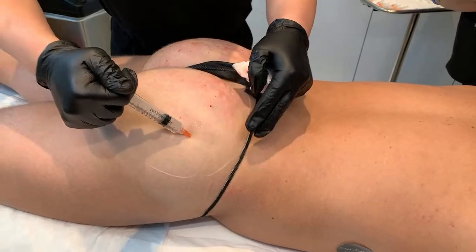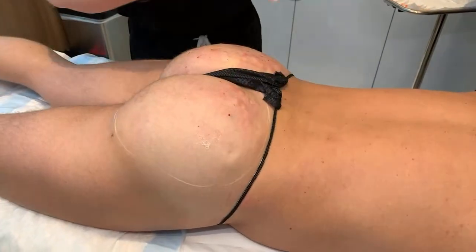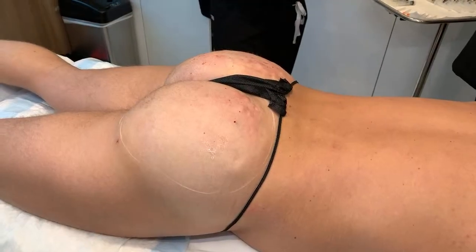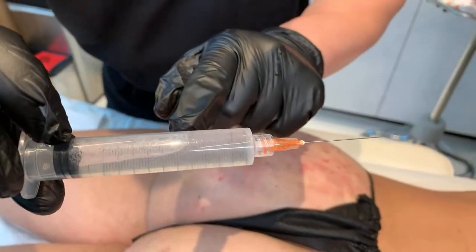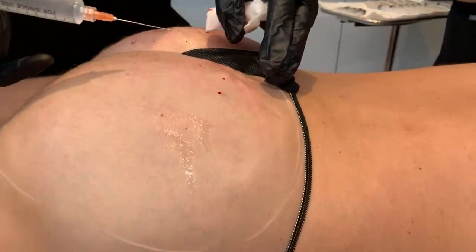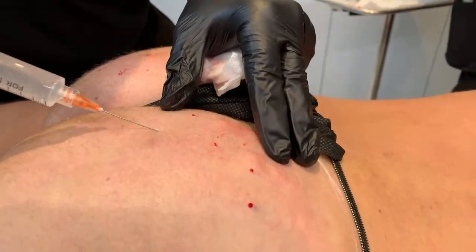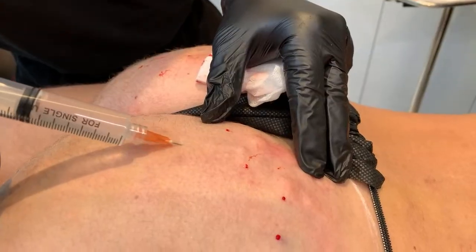Remember, it's always going to look a little bigger now because the solution has the particles dissolved inside. So you can see inside all those little particles. Those are what are going to go in. Go ahead and squeeze. Relax. Perfect. And those are going to seed the area like a fertilizer.